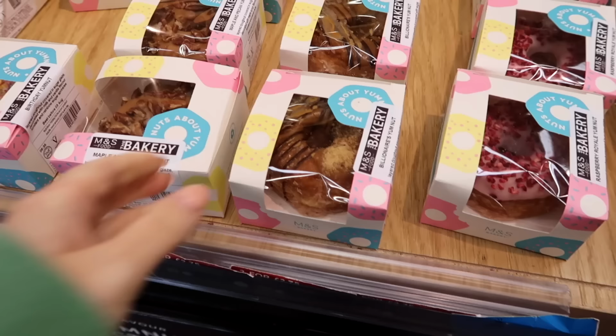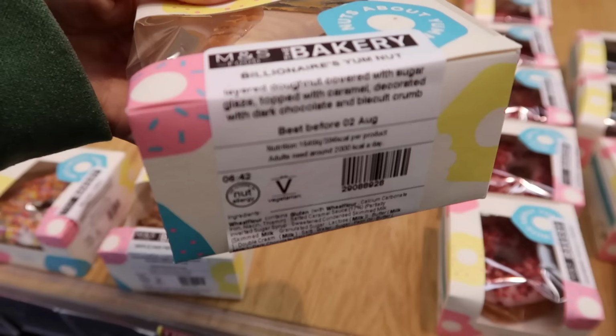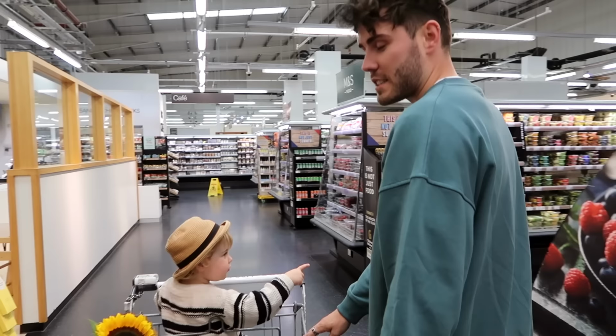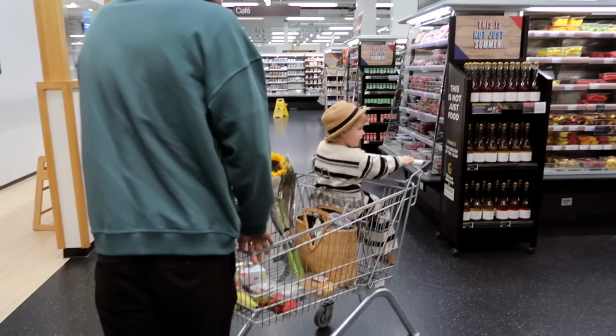Oh, it's okay. I've just spotted that M&S have a billionaire's yum nut. Oh gosh, I need to try this. I've not tried this one. I just put the cherry in there. She's going, no. Otty loves blueberries, mum. I feel like we've now reached the age where she's deciding what she wants.